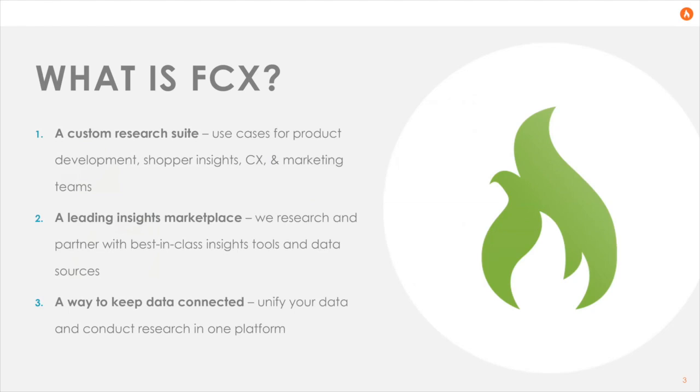No matter what sort of industry you're in, whether you're in product development, shopper insights, customer experience, marketing, Fuel Cycle Exchange has a use case for you. Not only that, but Fuel Cycle Exchange is the leading insights marketplace. We have product and research teams that are constantly evaluating the new insights tools that are developed and released today. So through our exchange, you have the means to access the best-in-class insights tools and data sources that are available in the ecosystem today.